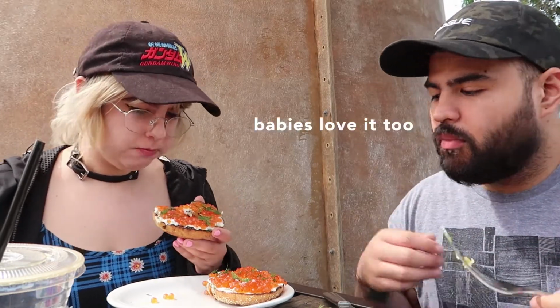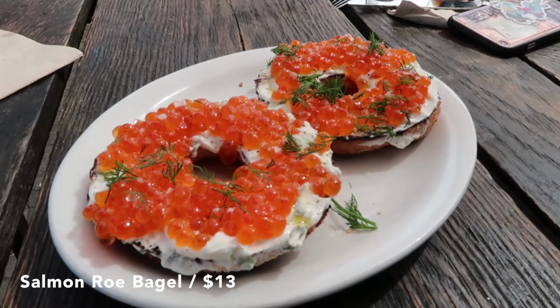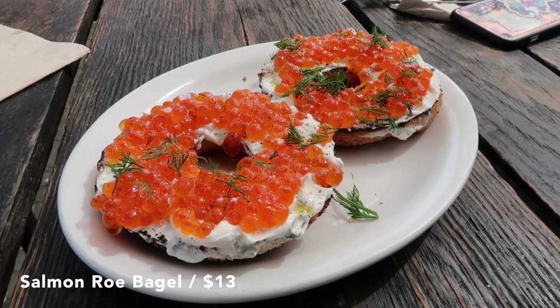Super good. I'm so used to eating salmon roe in a rice bowl or in sushi, but the way we should be eating it is on top of a bagel with lox. It's so good and salty and briny. Yeah, the salt level on that, it's a little strong, but it's perfect.